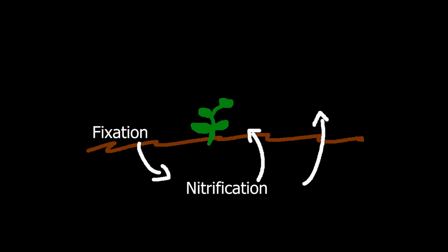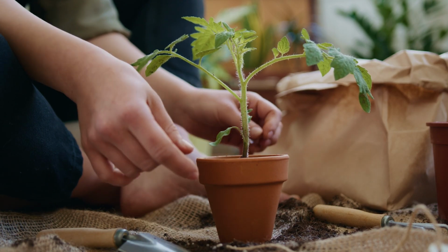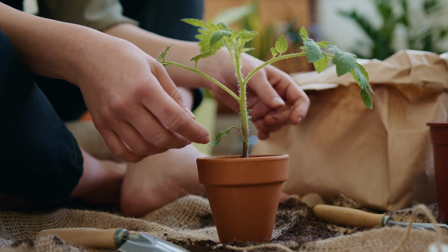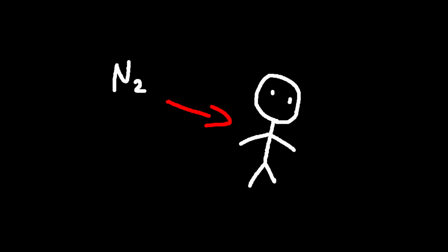You basically have 2 paths the nitrogen can take now, either assimilation or denitrification. I'll start with assimilation. This is pretty straightforward. Plants are able to consume nitrogen, mostly at the end of nitrification, but sometimes directly after fixation. Plants go on to be consumed by us, and boom, that's how nitrogen gets from the air into your body.